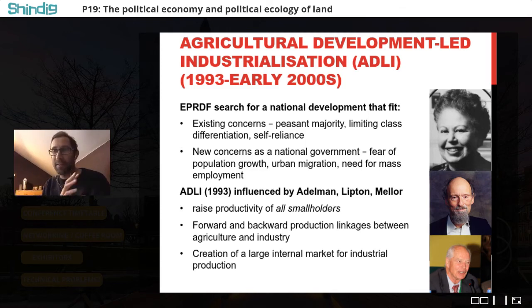So you actually had this marrying of Marxism-Leninism along with some distinctly non-Marxist influences, who are these three pictures along the right-hand side. Irma Adelman, who originally came up with the ADLI concept, an economics professor from Berkeley; Michael Lipton and his work on the inverse relationship; and John Mellor, who was formerly the head of IFPRI and then USAID. Those ideas were congealed into this agricultural development-led industrialization strategy, based on the idea that you raise the productivity of all smallholder farmers, promote backward and forward production linkages between agriculture and nascent industry, and create essentially a large internal market for industrial production by raising the productivity of smallholder farmers.